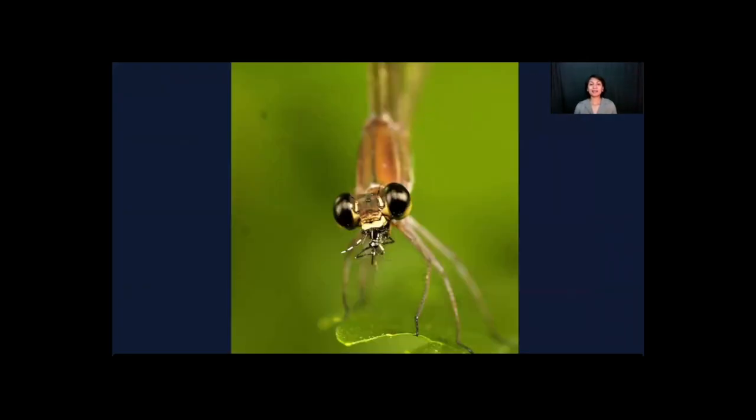And here you have a damselfly feeding on a mosquito. We really need this kind of ecological balance where no one species becomes too much and becomes harmful.